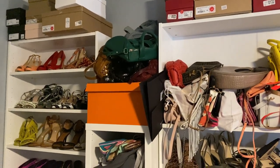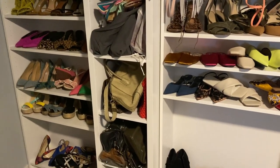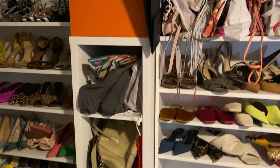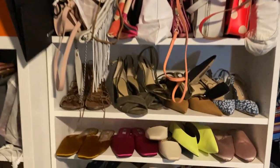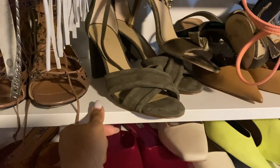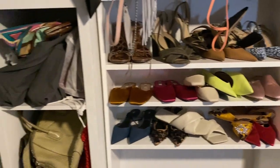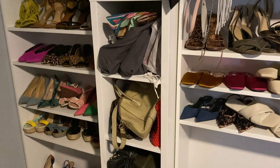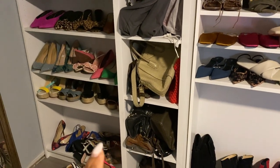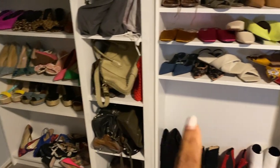Okay, so this is what my shoe handbag situation is looking like right now. It is looking messy because we are waiting on shelving from IKEA. They're currently out of stock in South Florida, the Sunrise IKEA and the Miami IKEA, and I am not paying $49 to ship a $15 shelf. I need frugal Fanny over here.